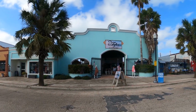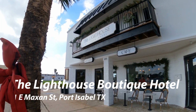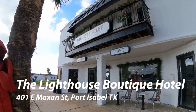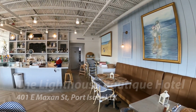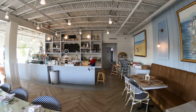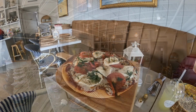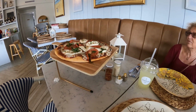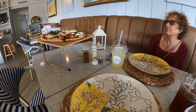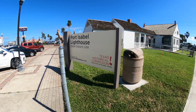Absolutely. This is what the little town of Port Isabel looks like. It's a lot of little beach shops and all. This, I believe, has just opened, the Lighthouse Boutique Hotel and Cafe. And we stopped here for lunch and were even invited inside. That's right. So with Maggie. Yes. And we had a caprese pizza that was fantastic. It was. And their fresh lemonade, fresh iced tea, great stop.